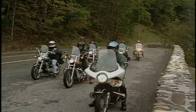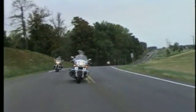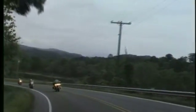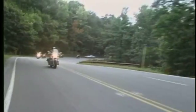We look for the black roads on the map that'll be going over top of mountains, anything that's hilly, twisty, and lots of curves in a road. That's what we look for. Currently I'm not in a Goldwing club or anything. It would be fun to do. I just haven't had the time to experience that. Do some riding with my wife, mainly local things with Terry, but get out with a buddy of mine at least once a year.